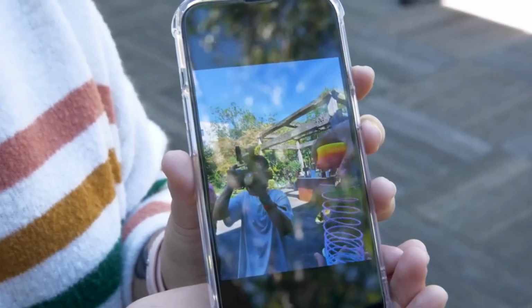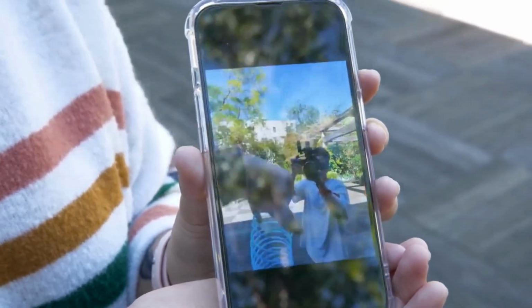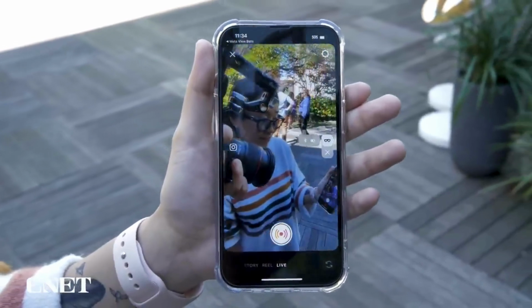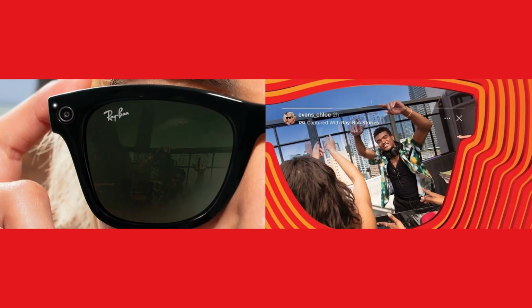The image and video quality are top-notch. While not quite 4K, the 1552 by 2064 pixel resolution is impressive. And the 3:4 aspect ratio is perfect for social media. Plus, no distortion in sight, your shots will be smooth and professional.